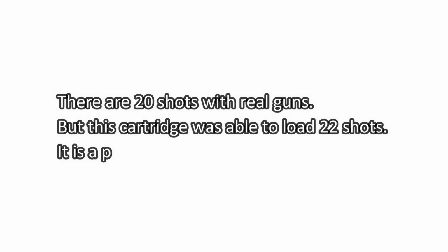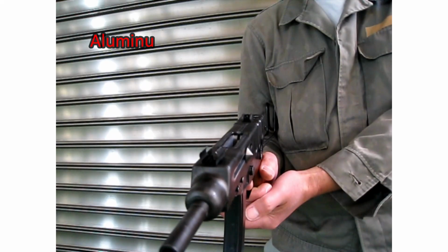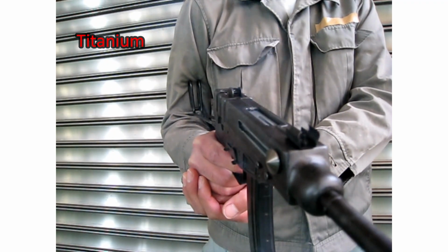There are 20 shots with real guns. But this cartridge was able to load 22 shots. It is a perfect test shot. There are 2 more cartridges available. It is type Lucy of aluminum and titanium. Everything is over. Let's watch the shooting scene in digest.